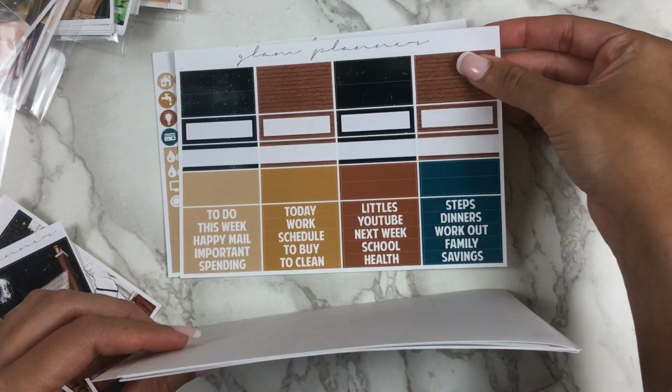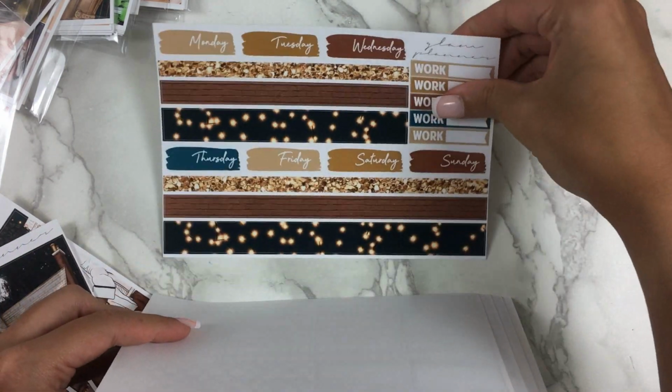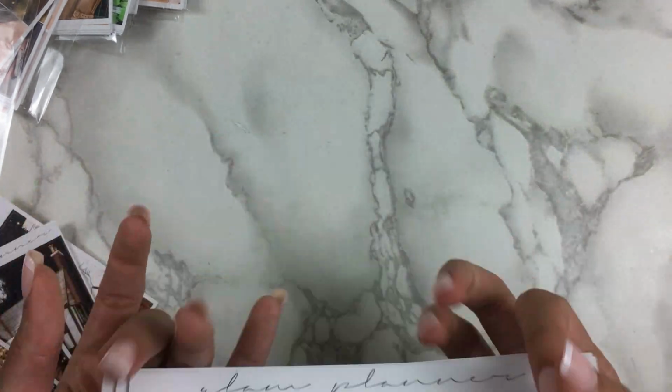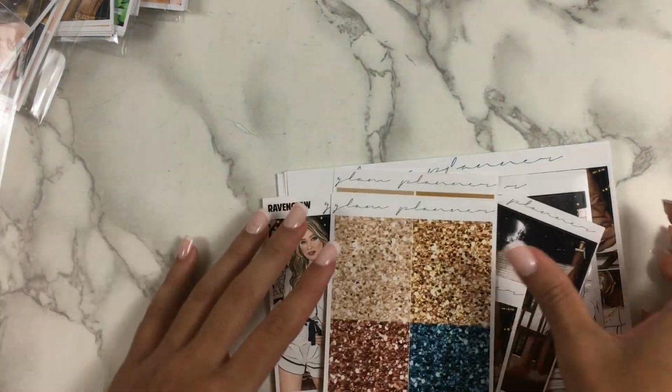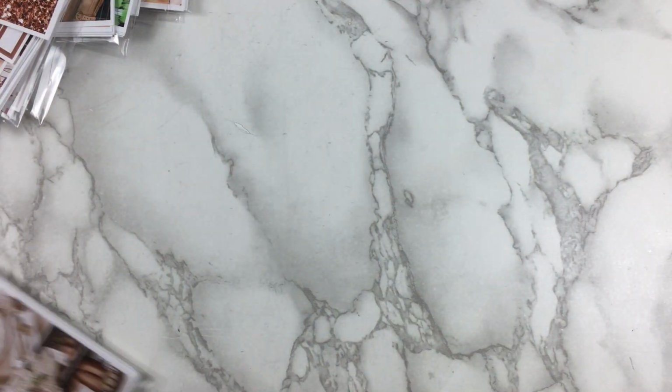Then here's our deco. Here's our headers, patterned washi, little things, and bottom washi. I love this kit so much, and I think pretty much every Harry Potter fan does as well. This was a real hit in terms of Harry Potter kits.